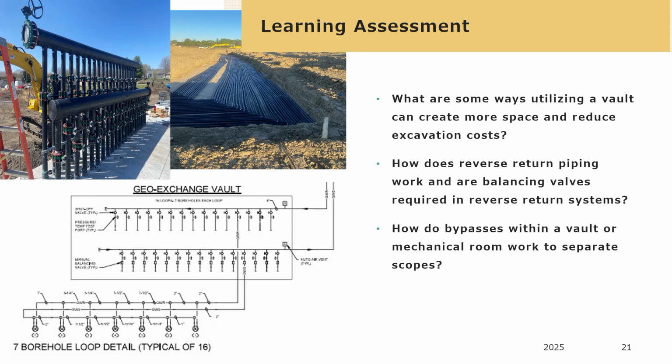Again, if you guys would like more information on that, I'll certainly forward you a more detailed article that I scripted, and lists a lot more benefits of utilizing a geothermal vault and a bypass. Okay. And so I'll go ahead and turn this over to Jens.